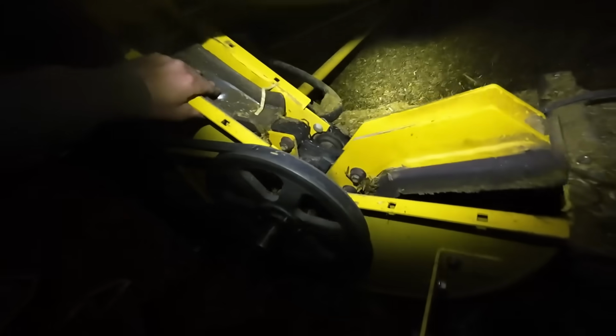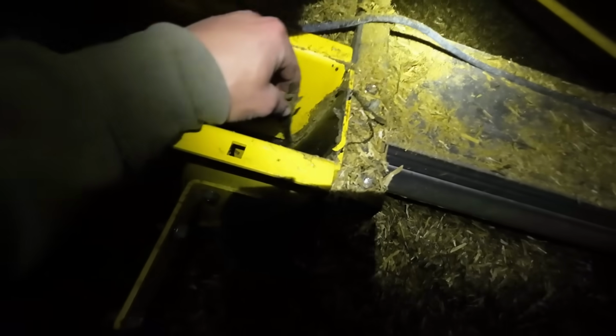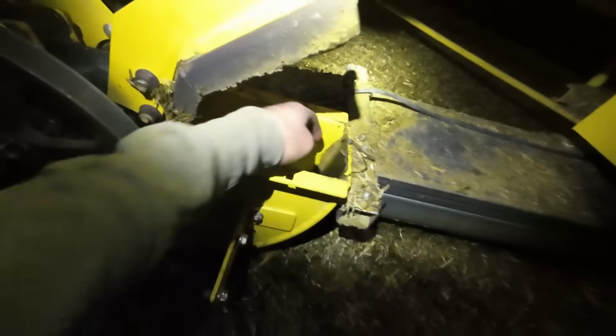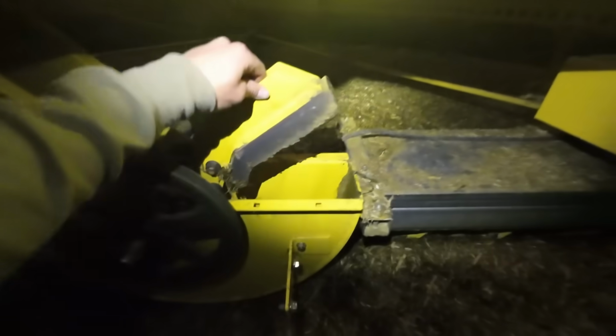We kind of cleaned this out yesterday somewhat. So these are the paddles. There's 3 of them. They throw the feed up and out. Kind of scrape some of this build up. You can see this is the gummy stuff that's building up in here. We adjusted these paddles out slightly. As they start to wear, you can adjust them.